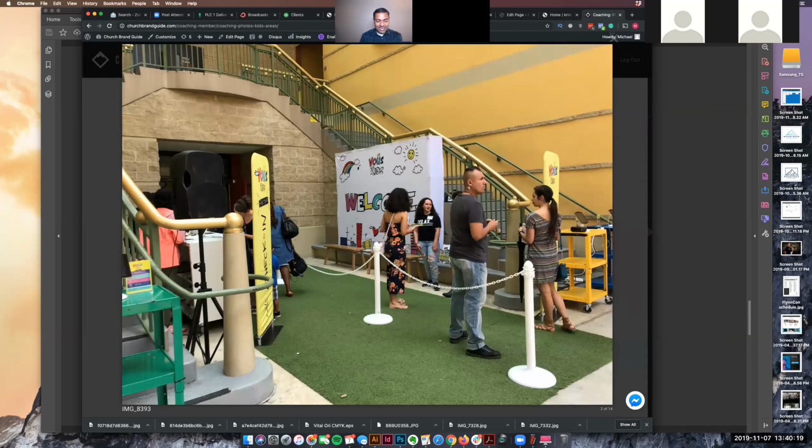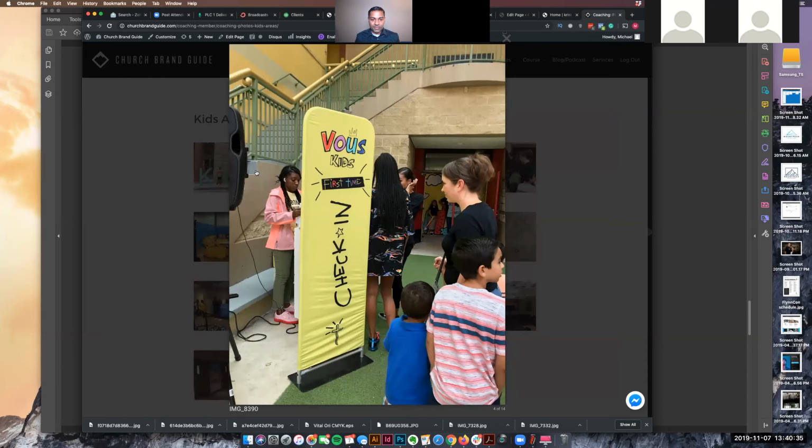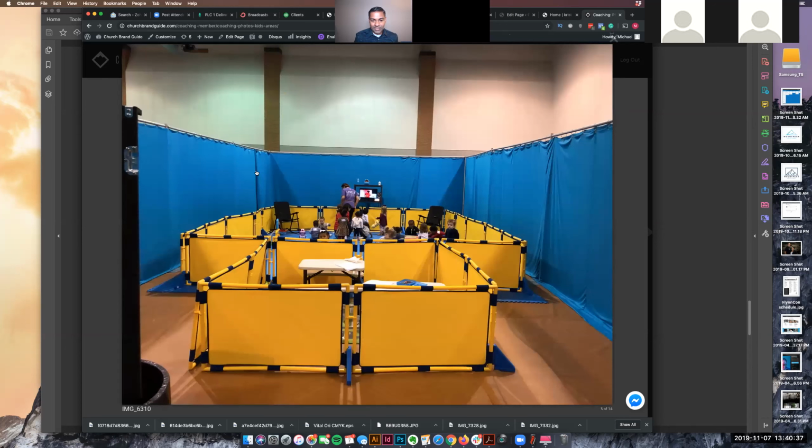This is their area where you check in your kids. So a nice area, very playful, but at the same time, it's done well. So as a parent, you feel like they're putting a lot of effort into creating a safe environment that you can feel comfortable dropping your kids into.